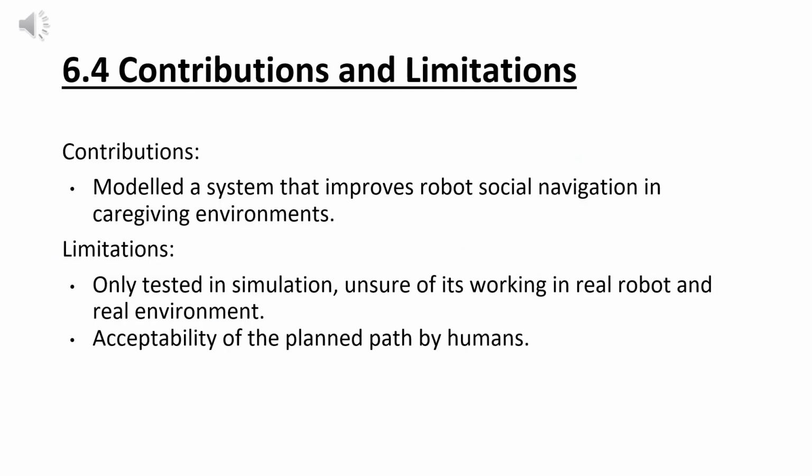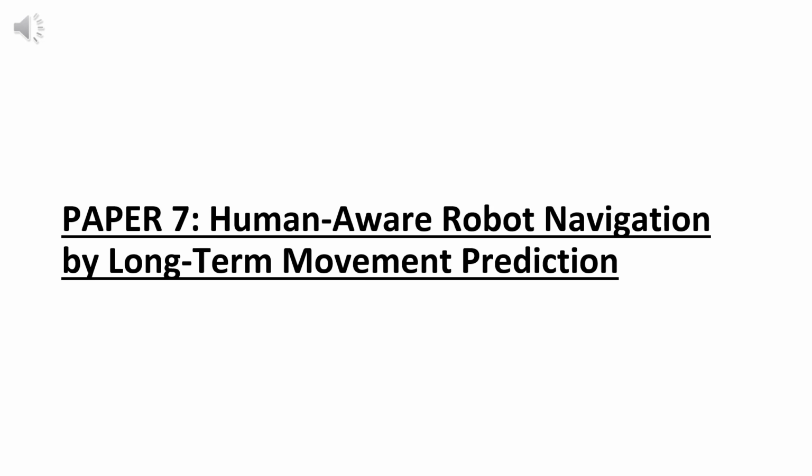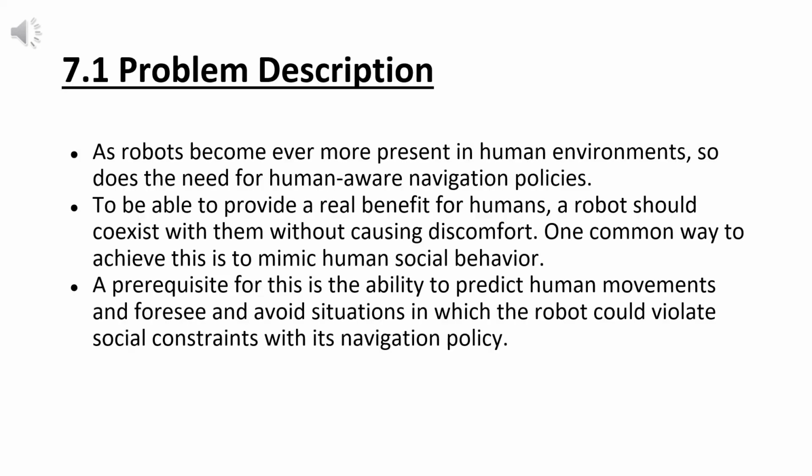Contributions and limitations. Contributions: a model for the system that improves robot social navigation in caregiving environments. Limitations: it is only tested in simulation, it is unsure whether it works in real life, and the acceptability of the planned path by humans is unknown. Paper 7. Human-aware robot navigation by long-term movement prediction.